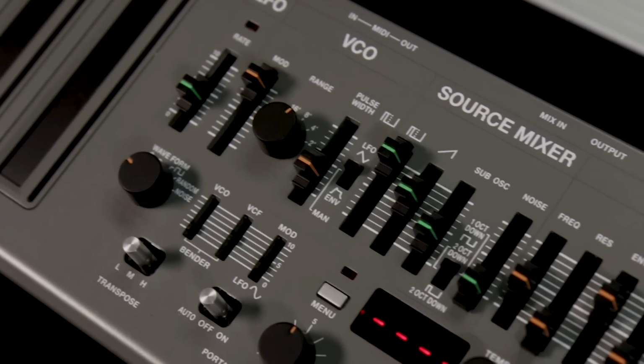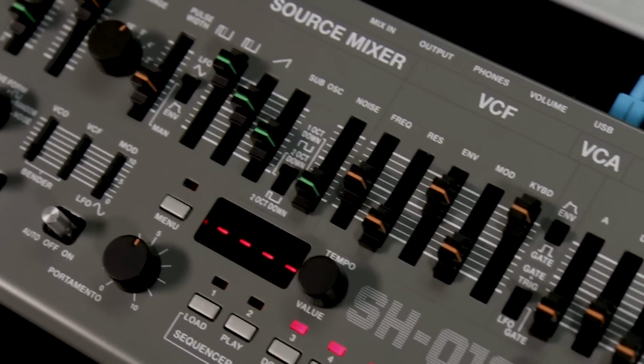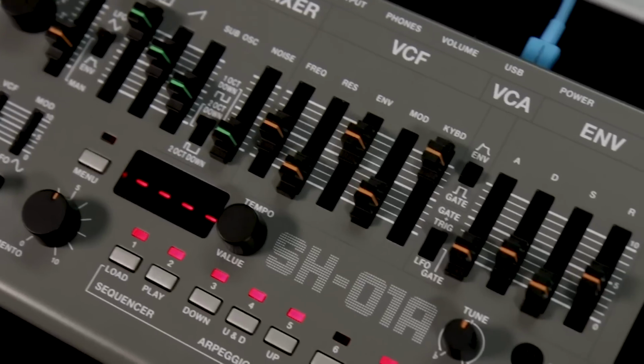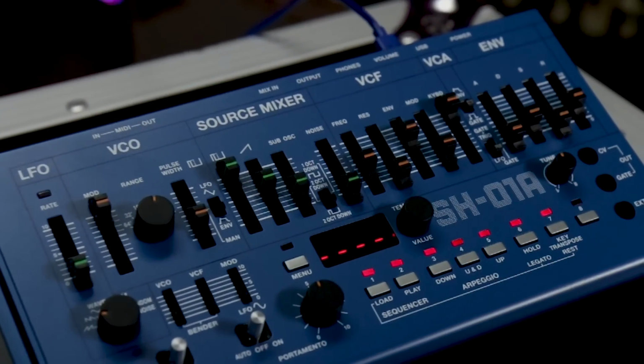The SH-01A has the power of the SH-101 sound, and then it also has the incredible sequencer in a modern form factor and package. At Guitar Center, they have the limited edition blue and red models as well, emulating the old limited SH-101 edition.